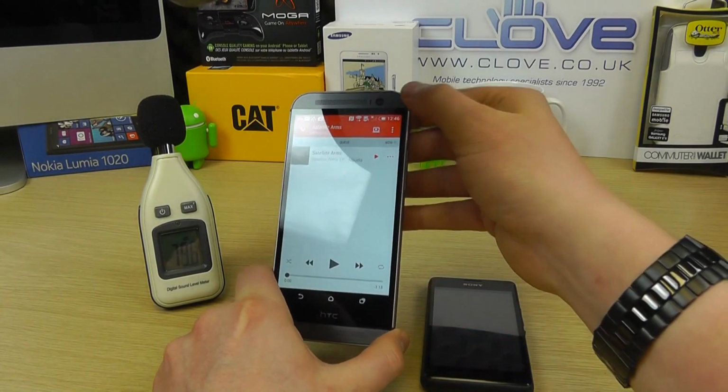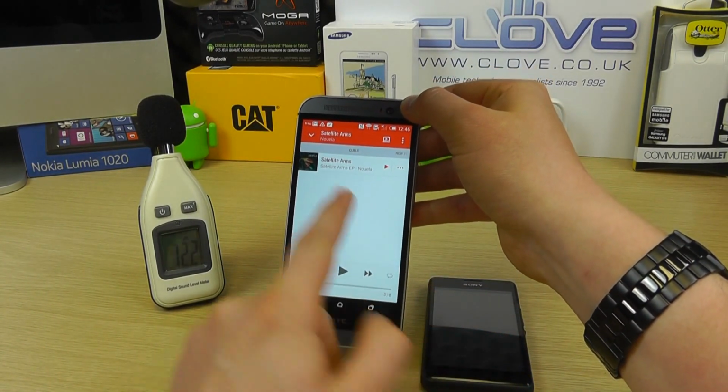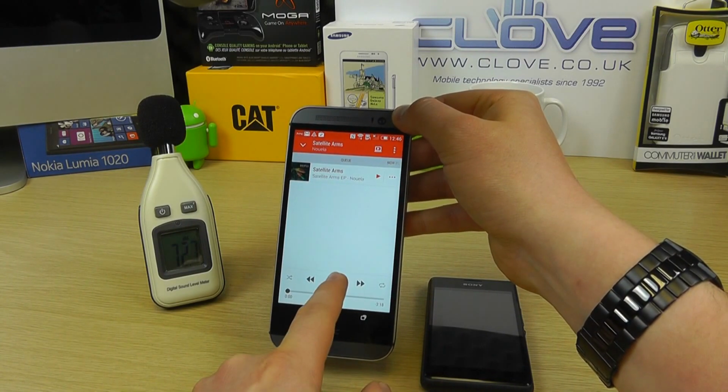So we're now going to play the exact same track on the HTC One M8, and this benefits from dual stereo speakers, whereas the E1 just has one single speaker on the back. So here we go.